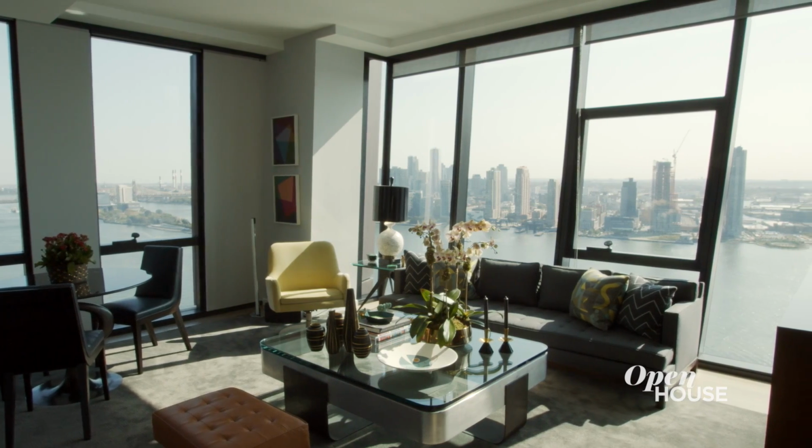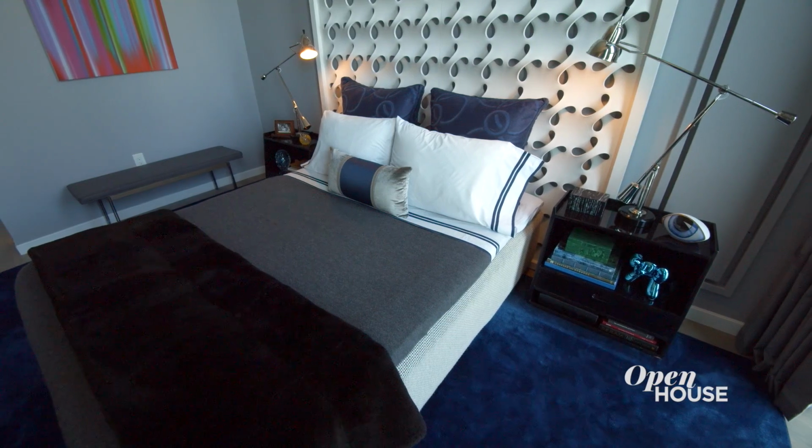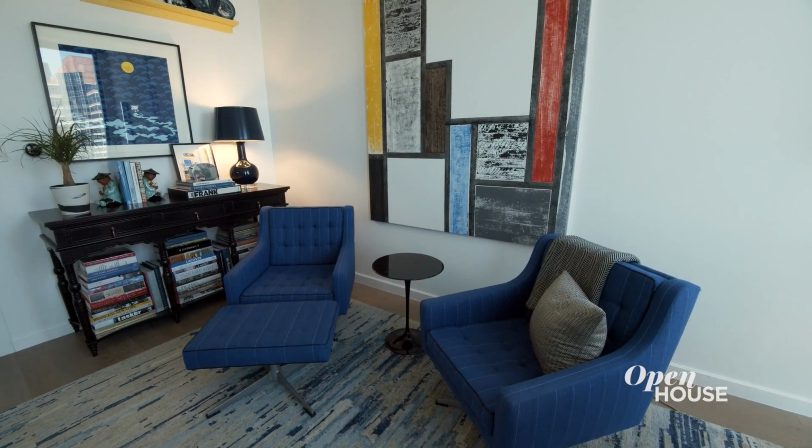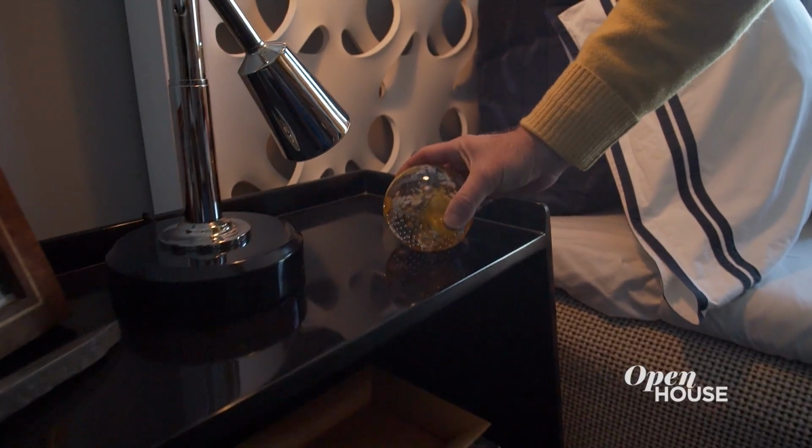A view like this can really overpower a space, but by picking the right color palette and curating the perfect furniture and art, you can complement it. And that's what I think I've done here.